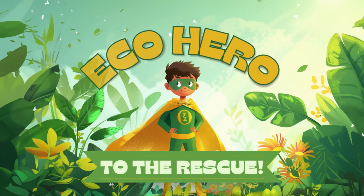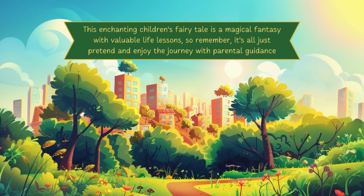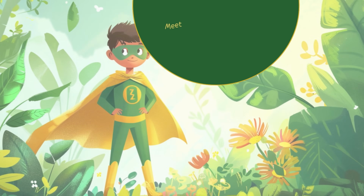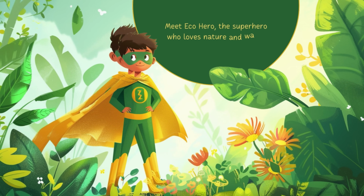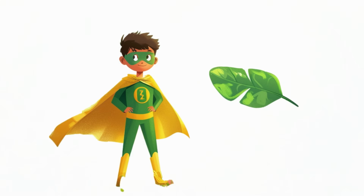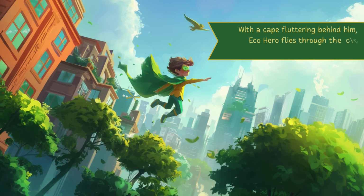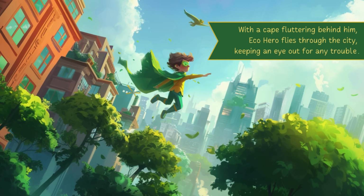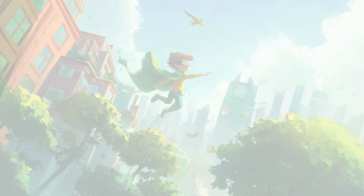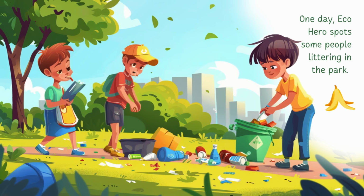Eco-hero to the rescue. Meet Eco-hero, the superhero who loves nature and wants to protect it from harm. With a cape fluttering behind him, Eco-hero flies through the city, keeping an eye out for any trouble. One day, Eco-hero spots some people littering in the park.